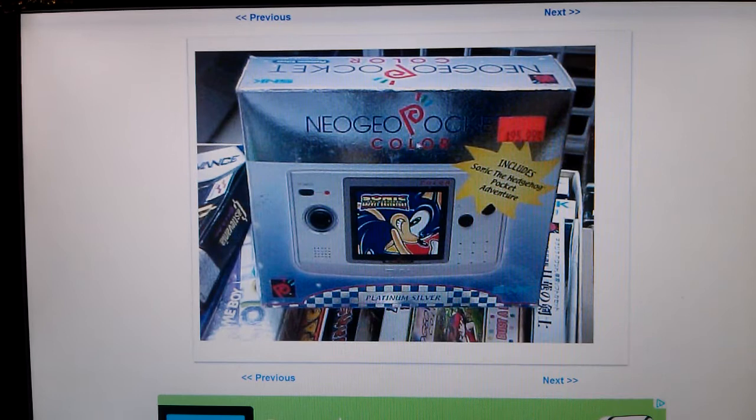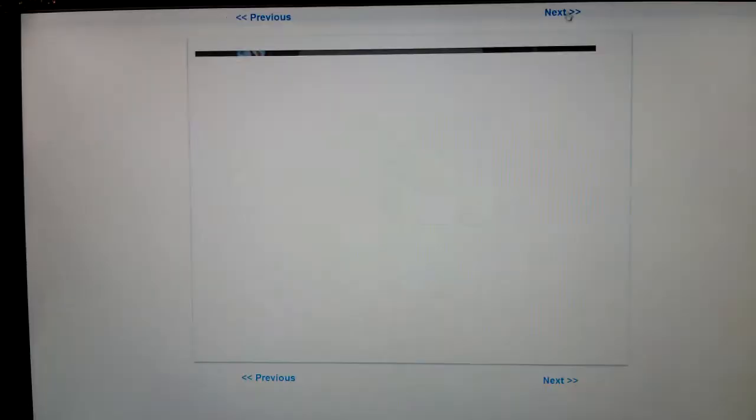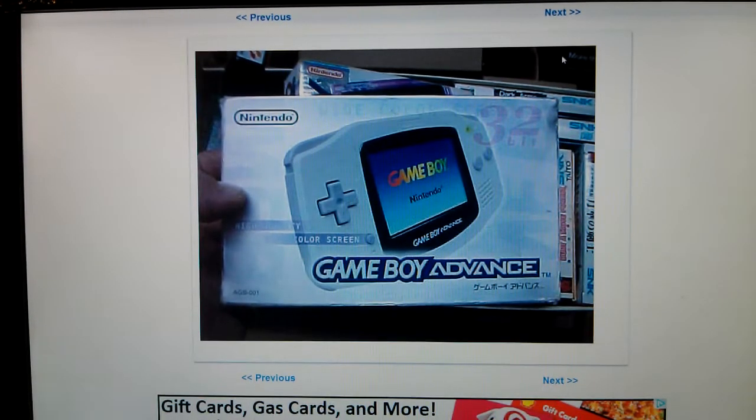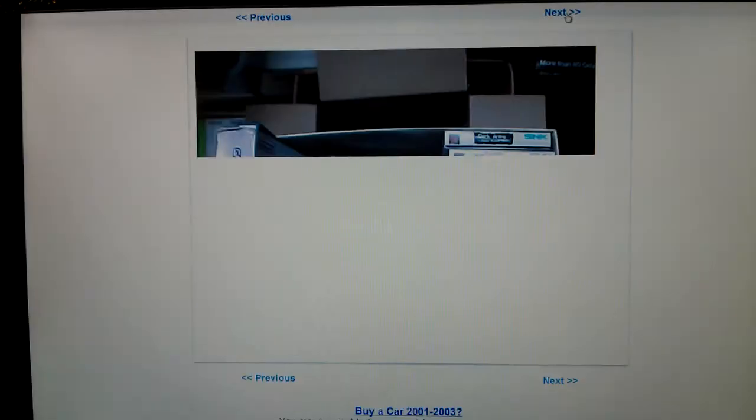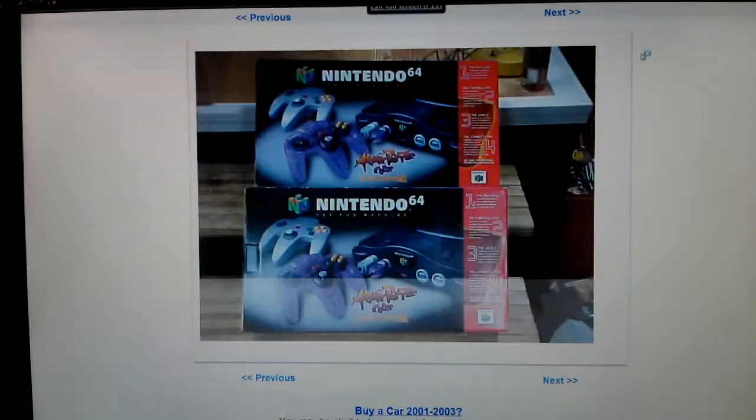But yeah, this box had like this and the Game Boy and the other two Game Boys and whatever. I mean, it was all sold as a box. They didn't sell this stuff separately. And I can't remember what it went for. I didn't get it myself.